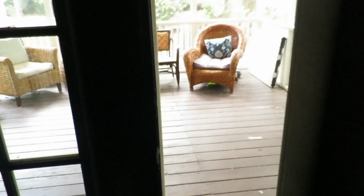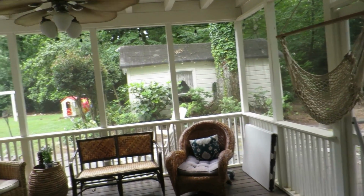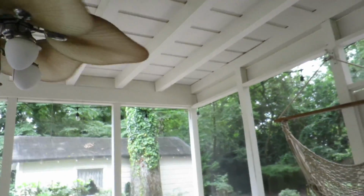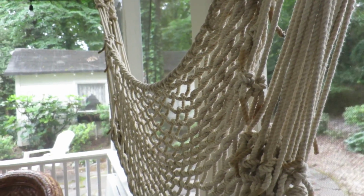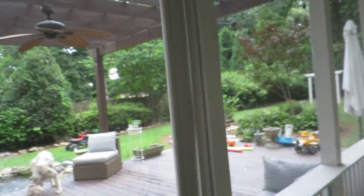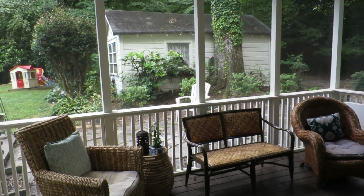Okay, so I saved the best for last because this is my screened-in deck porch area, and I will be turning this into pretty much my sacred space. Just think of rugs and candles and plants, good vibes. There are going to be so many beautiful things that are birthed in this space, and I cannot wait to share them with you guys.